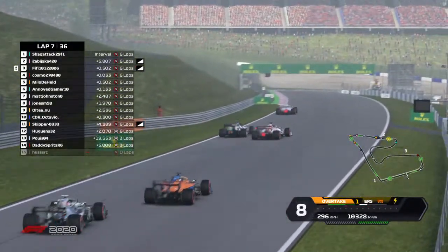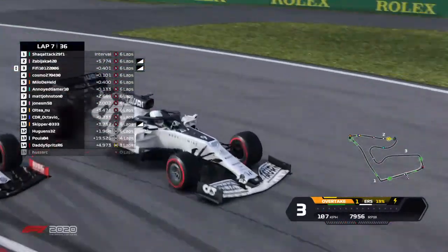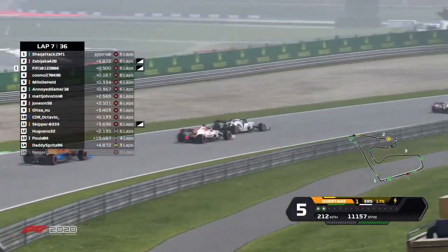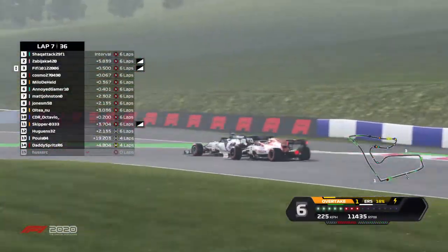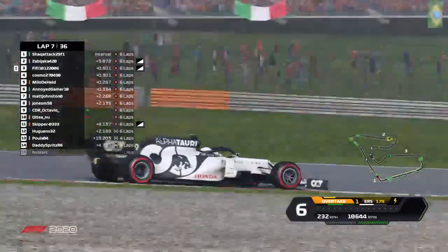Fifi is under attack now from Cosmo. He's got one place on the lap. He now wants a second one down the inside. The battle between the two Alphas is on. Oh, that was almost a Hamilton Albon incident there, and Fifi just about holding on at this point. Another look down the inside. Octavio almost found a way past Olte, but no way.